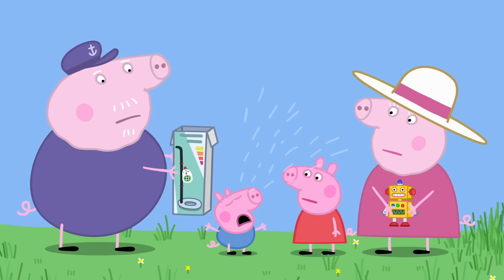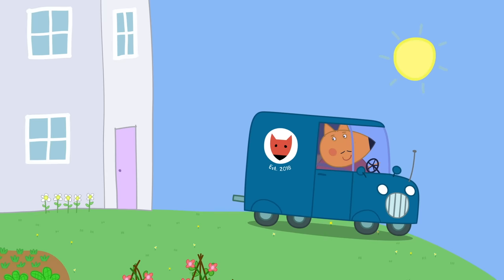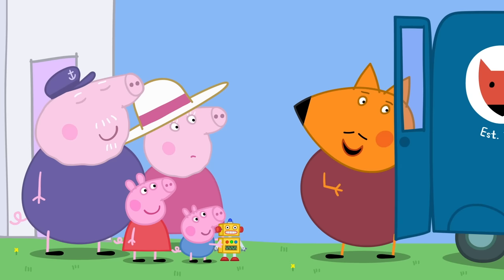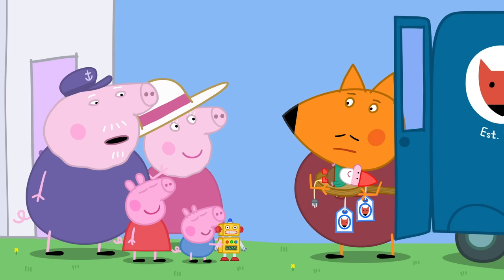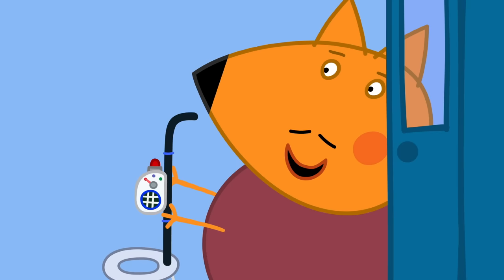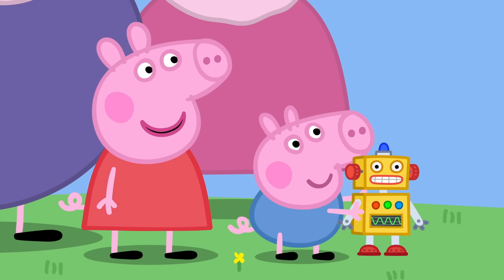Who can that be? Hello, everyone. Hello, Mr. Fox. What can I sell you this morning? I've a solar-powered torch, a wooden frying pan, an electric gnome! Nothing for us today, thank you, Mr. Fox. Unless you've got a metal detector. Metal detector? Well, why didn't you say so? I've got a metal detector right here. Fantastic! It's just like my old one. It's got three settings: finding things, good at finding things, and really good at finding things. Excellent. We'll take it. Now we can find George's lost key.